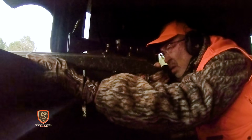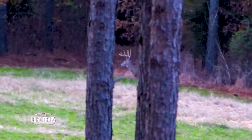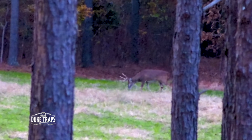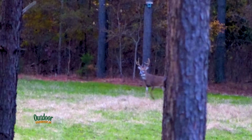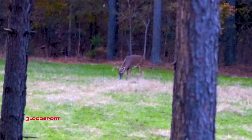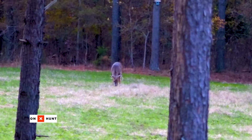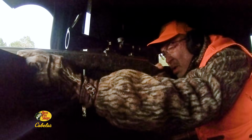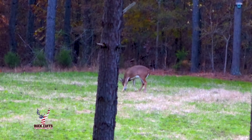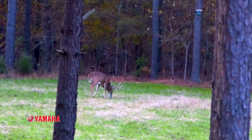Oh, that was good. When he stops, I'm gonna take him. Behind a tree. Still behind tree. Okay, now. He's behind tree. He's gotta come out the other side. I can see his tines coming out the other side. He's coming this way. I can clean his log right there. Now behind a tree. Can you move to get to it? No. He's turning back around. Maybe stop. I'm on him.